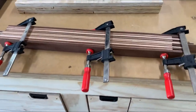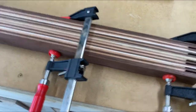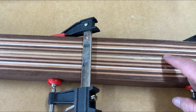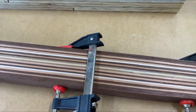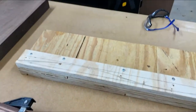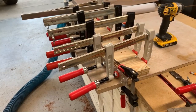Okay, we've done a dry run, played with the pattern. I think this is the pattern we're gonna go for with the wave. We've got the Peruvian walnut, some cherry, maple, some more walnut, cherry, a couple pieces of black walnut, a piece of white oak in the center, and then the same thing going out again. So we've got it clamped up, all of our pieces tight and flush. So now the trick is to glue them and clamp them so that it fits inside this form and has the wave to it.